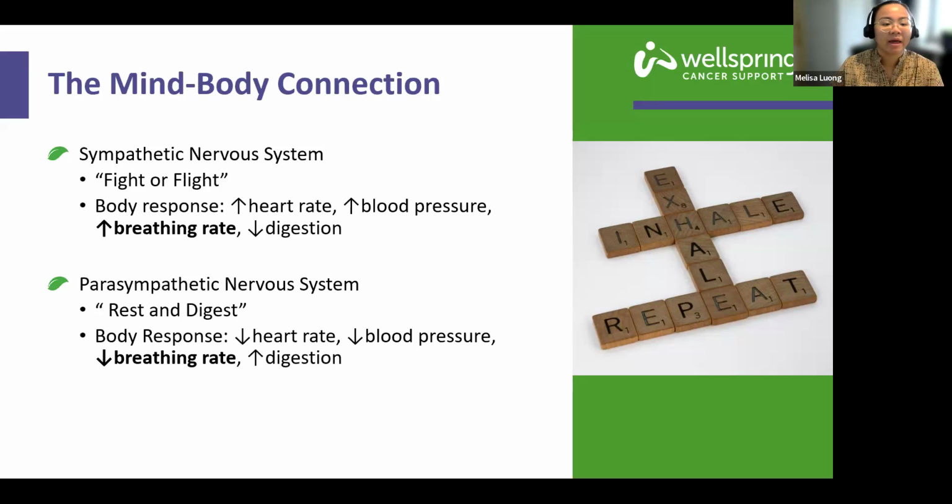We also have what we call the parasympathetic nervous system, which is the opposite, right? So we have the rest and digest functions where heart rate is lower, blood pressure is lower, breathing rate is lower, and digestion goes up. Which is why we call it the rest and digest.